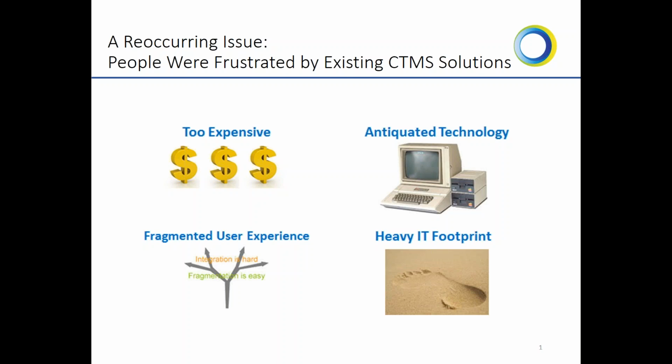Another complaint we would hear is that clients felt the technology was antiquated and fell into one of two categories. The first type were the cash cows. They were expensive and had tons of existing clients, so why would you update it? They came to be operating under the saying, if it ain't broke, don't fix it. And the second type were the systems that were half and half. And what I mean by that is the system is half out of the box and the other half you had to really build yourself.